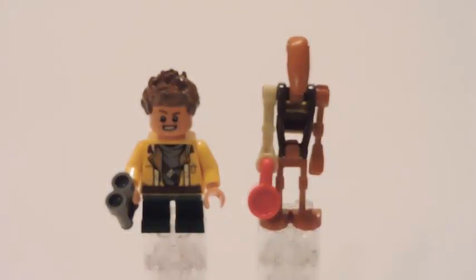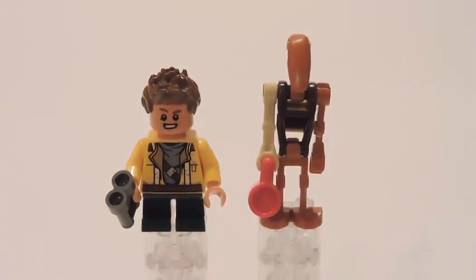Here we go. And so that is Rowan and Roger. Let's get on to the last two main figures of the set overall, and then we'll get onto the main builds of the set and the final thoughts. So let's go, guys. Let's get into the last two main figures of the set.